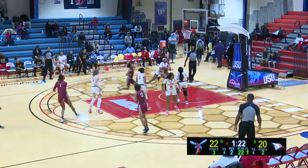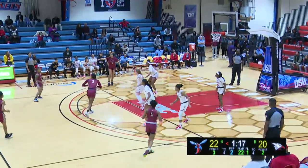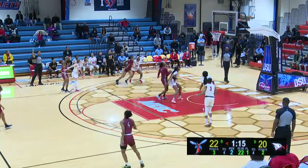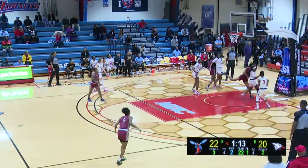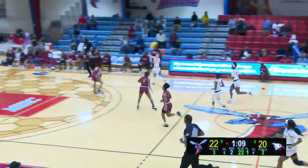Lowry, pass, shot missed by North Carolina Central. But right there to grab the loose ball, Kiyaku. So they get another opportunity. That shot, a line drive by Tippi Robertson, hits off the rim. Loose ball then goes to Moraney for Delaware State.